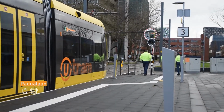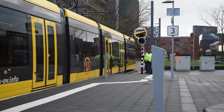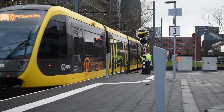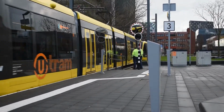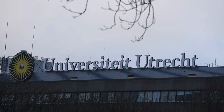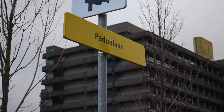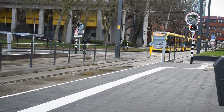After passing under the always busy A27 motorway, we enter what is known as the Science Park, our first stop being Padualaan. The first part of the Science Park that we see is mostly devoted to the University of Utrecht. With more than 30,000 enrolled students and 7,000 staff, it is a very busy area and the main reason as to why this tramline exists.